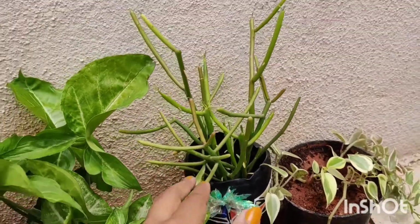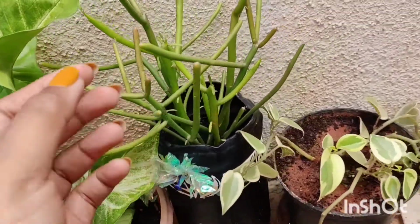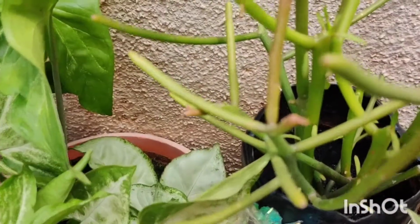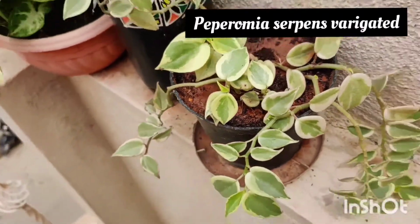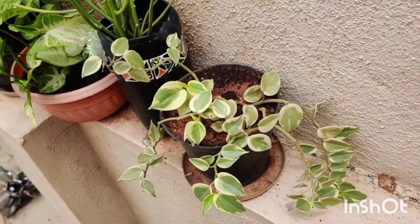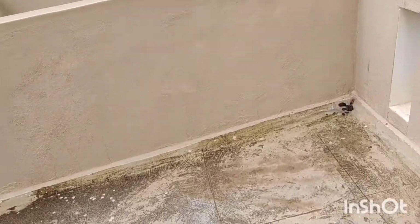Then I have one of my sticks on fire or pencil cactus here. This one does get sun crested, as you can see. This is again a Peperomia serpens, the variegated one which I have. Moving on to my terrace now. I used to have a lot of plants in my terrace before, guys, but it's so difficult to maintain them.